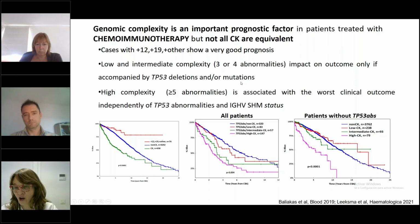And in contrast, patients having 5 or more cytogenetic abnormalities were classified as having high complexity, and were associated with the worst clinical outcome, independently of whether P53 abnormalities and absence of IGHV mutational status were present.